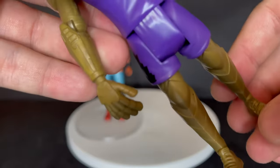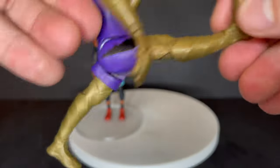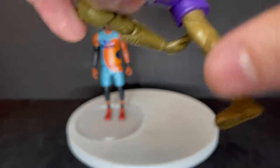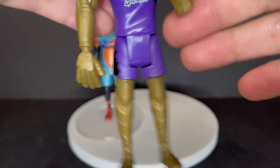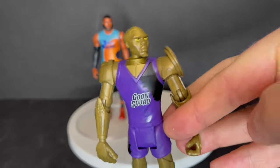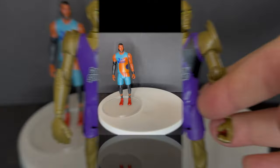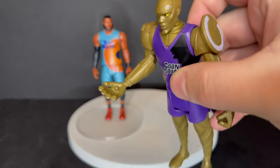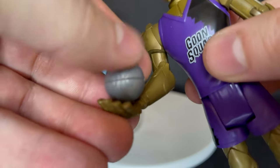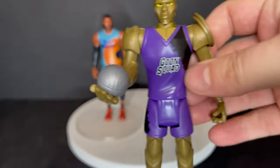And no articulation at the knees, but you can get him to do splits, nothing at the feet. But again, a heck of a lot more articulation than I was really thinking, and movement out of these more basic style 5-inch type figures. And again, like I said, with the peg on his hand and then you have the basketball, you can fit it in there. And I really like that, just as a displayability option.